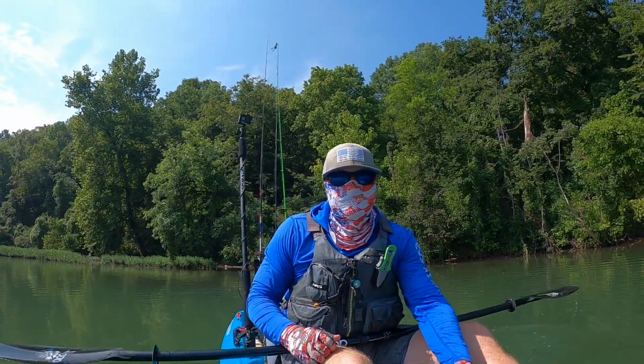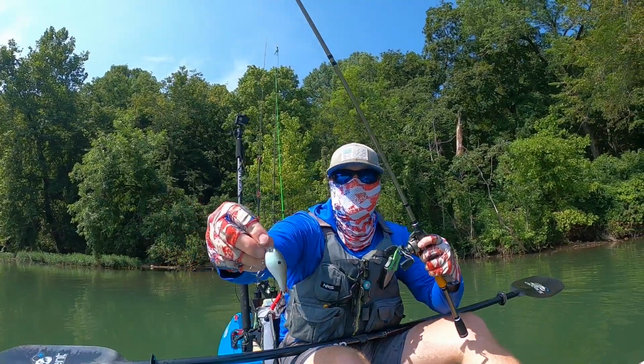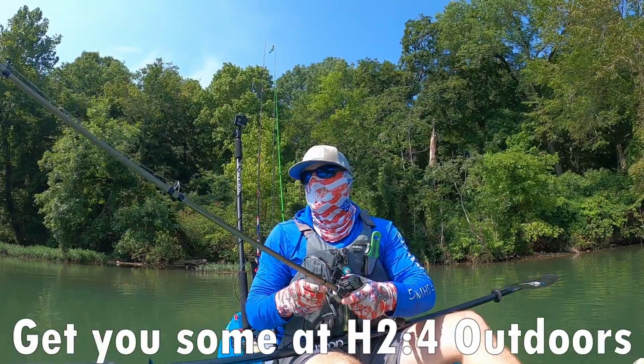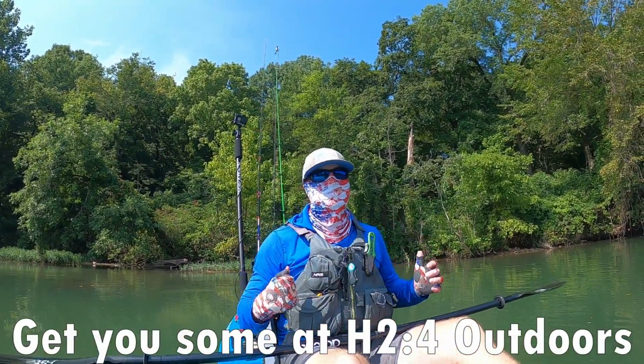All right. Like I told you in the intro, I'm gonna start out with this search bait and figure out what they're doing. And that's what I caught him on right there. Just the KVD gizzard shad crankbait 1.5. That's what I'm talking about.